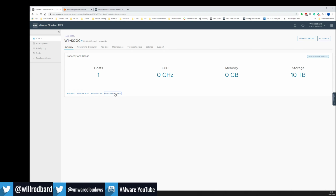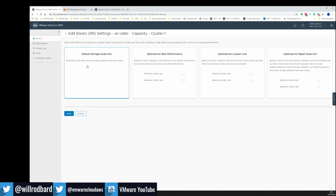Obviously, you look at the EDRS settings within the cluster, not within the SDDC view. And here we see the rapid scale out option at the end here. And obviously, of course, default storage scale out is always enabled regardless.